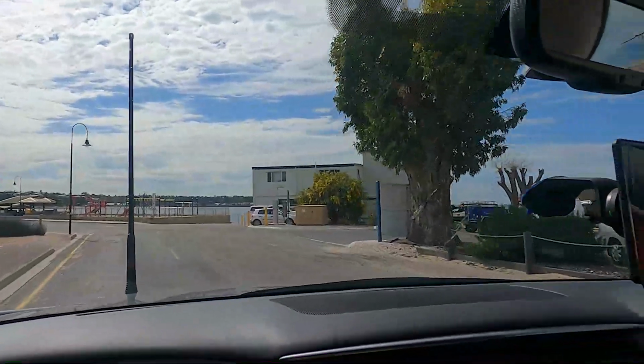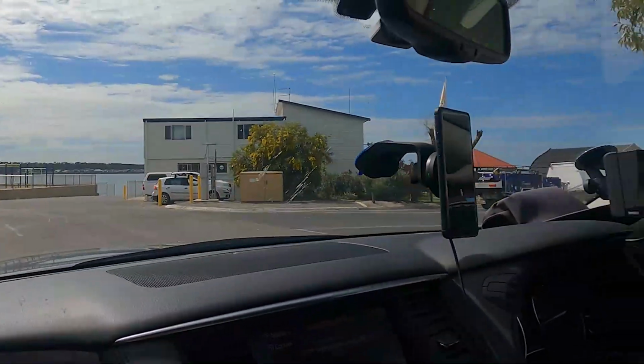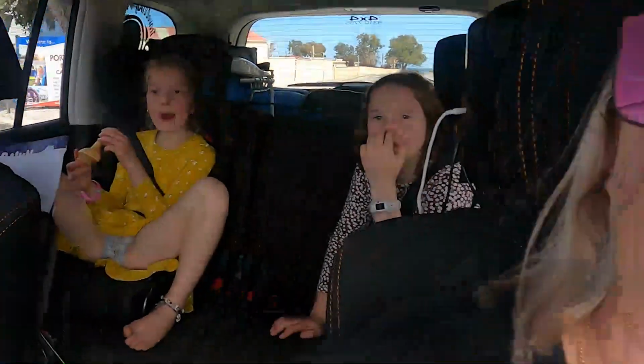This place has a bit of a smell to it, you know. I just went past all the seaweed because the tide's out. Yeah, we've had a bit of a fun day driving around. Bit over just pulling over and stopping, so we'll probably head on home and move on tomorrow.